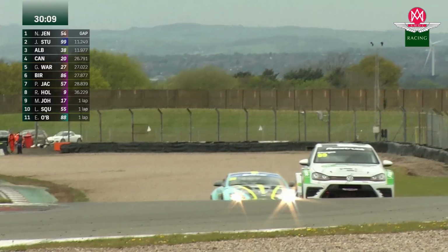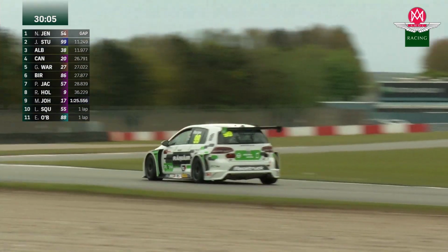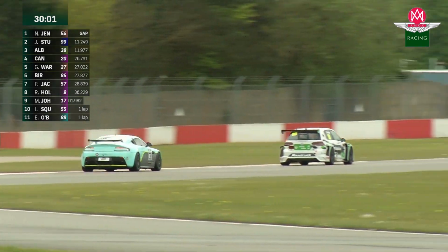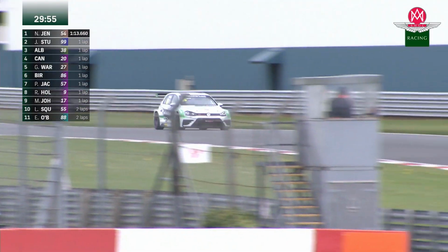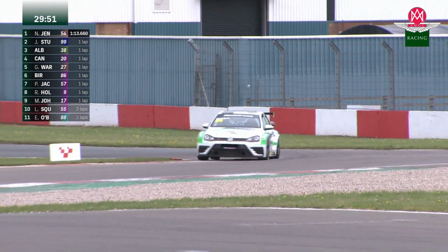Now it's the turn of Bird to challenge for the class lead. So this is a battle for the lead of the class now between the Aston Martin and the Porsche, as Jamie Sturgis here continues to try and fend off the Albert Aston Martin. We've got 4 different classes actually represented inside the top 5 in this race. The leading car, Jenkins, is a GT3 class car.